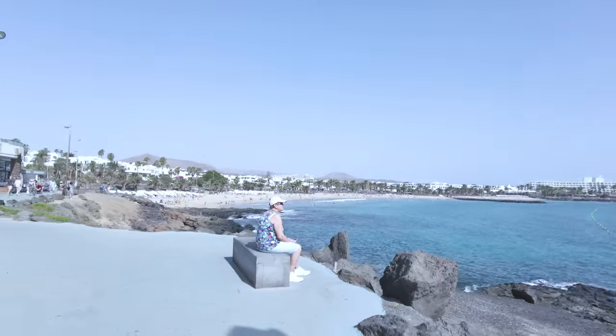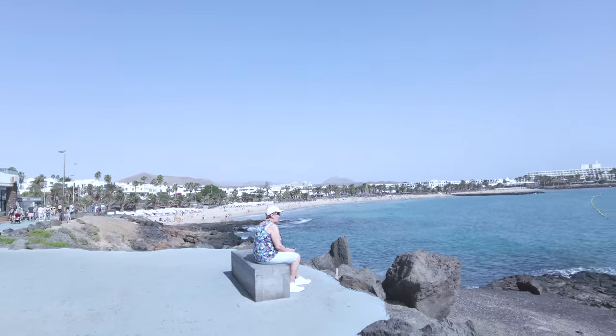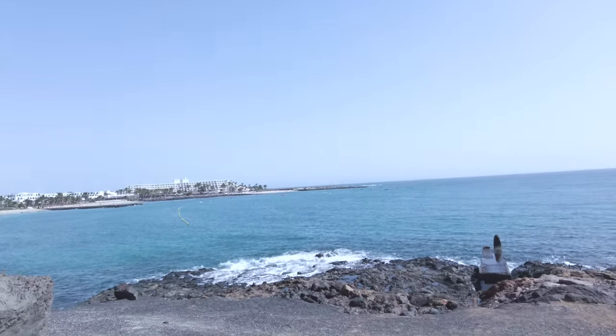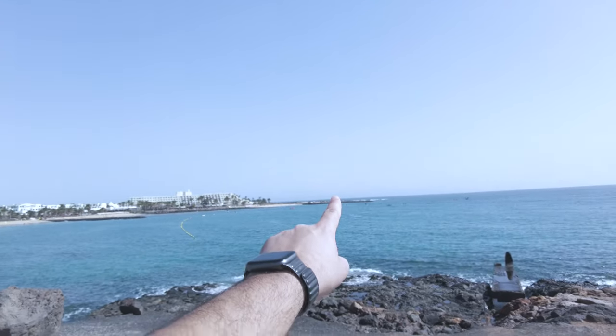You see the beach has ended on that bit. So I'm just on the upper level where the bars and restaurants are. I think this is a great place to come and hang out for a day. You've got all the amenities. There's actually another beach there in the distance. I don't know if you can see that, right over there.